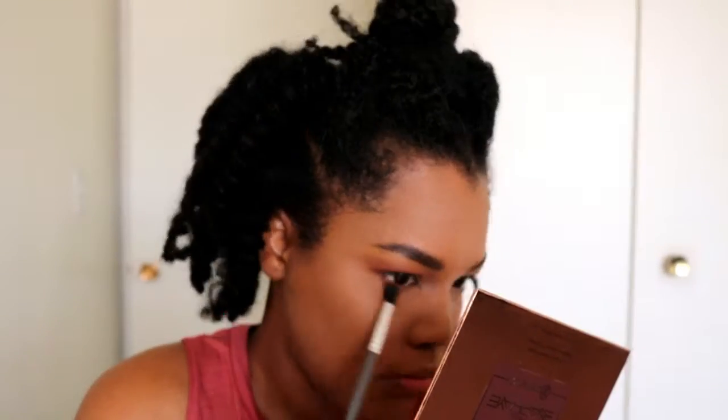Now I'm going to blend Brick and Bark together on the same brush. Dip into both of them like this. Can you see? Like this. And I'm going to run that down my lash line. I love when I do my lower lash line because it really just brings all of that together.